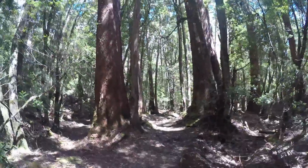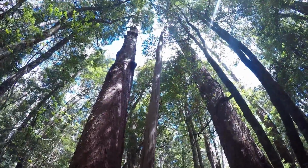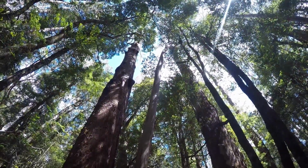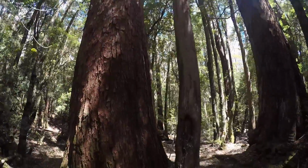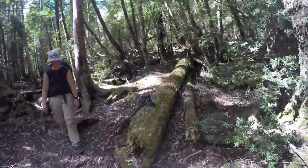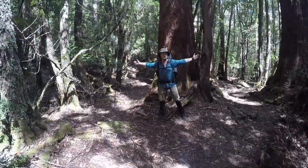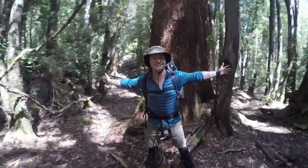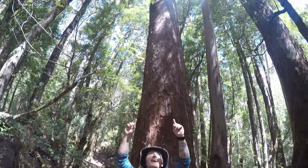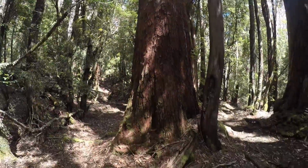Now here are some really big ass trees. You can't see how far they go up because they're just so tall. Hey, take a picture of... Hold this so that I can show people how big this is in perspective. Yeah, okay. Pretty huge. Pretty big tree. Thank you. And they're everywhere.